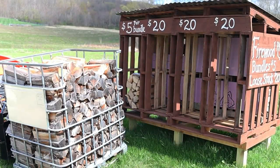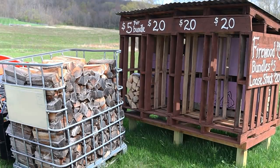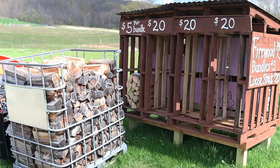All right, so we have sold a total of 9 racks so far, and the thing that surprises me the most is we have not sold a single bundle. Everybody really likes the value proposition with buying the full rack for 20 bucks, which makes sense. You're getting more wood for your dollar, but at the same time, you can still fit one of those racks in the back of your car. If you wanted to get the most bang for your buck, you'd obviously buy a full cord, but most people don't need a full cord, and you can't fit one of those in the back of your Honda CR-V. These $20 racks are perfect for the weekend warriors that want to go out and have a quick campfire.